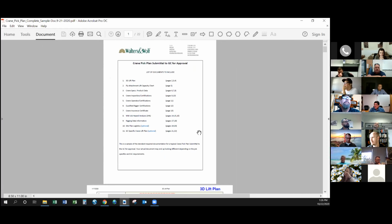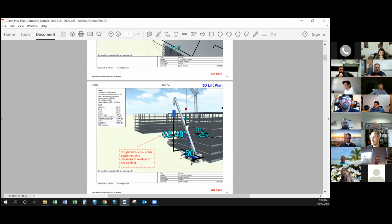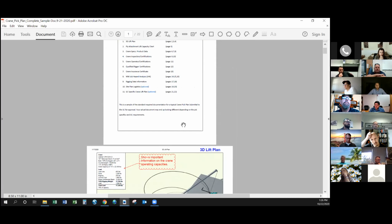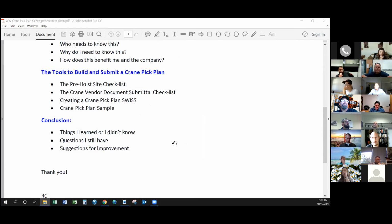So here's your finished document. It is located in the same folder where you can find it and give it to somebody. You can give it to somebody who's never done a crane pick plan before. And like Stan said, it shouldn't take too long following these steps to be able to put a crane pick plan together. So I got a question while you're on that page.